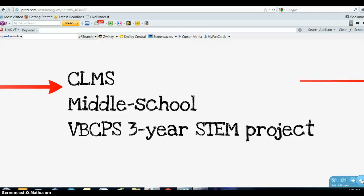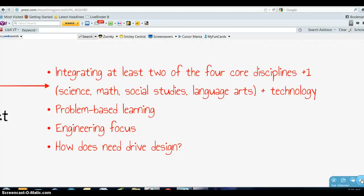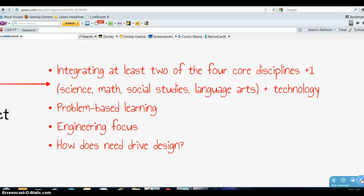It is the pilot for a 3-year STEM curriculum project. 3 criteria are essential to this project. At least 2 of the 4 core disciplines must integrate their work. The technology teacher is supporting this work too. Curriculum must be problem-based, and teachers must include a design or engineering component to the problem. The overarching question for their work is, how does need drive design?